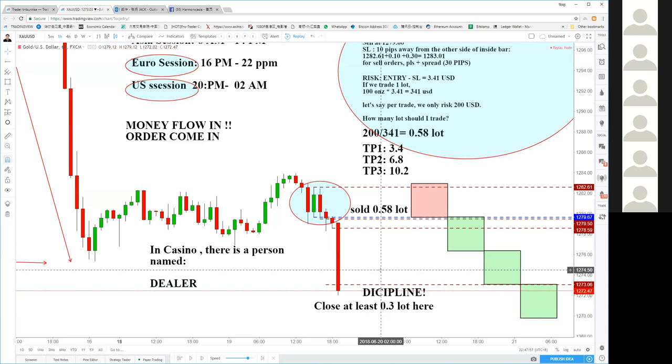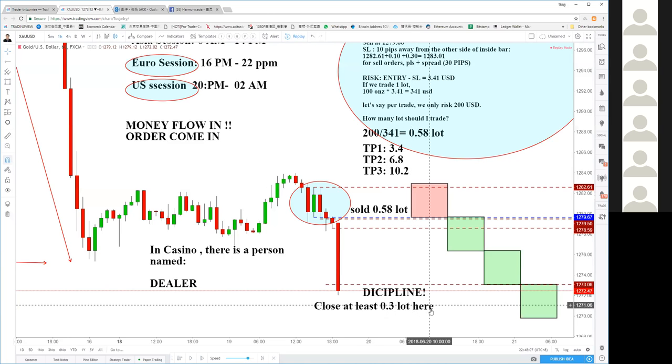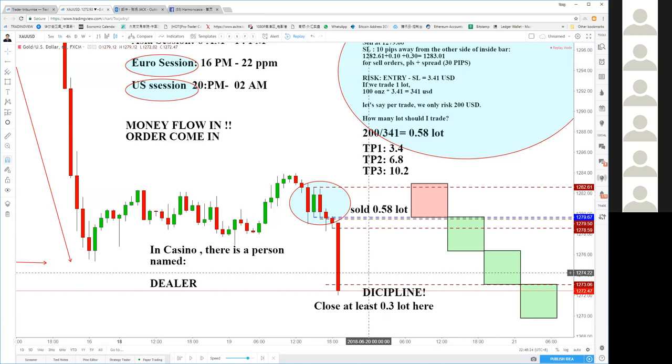There's a function called take partial profit in MetaTrader 4. You can control the lot size you want to take profit with. You can just edit the amount and close it by yourself. But if you open 2 times 0.29 lots, it will be easier for you to set a limit order. If you take partial profit, you have to take it manually. That's the main difference.